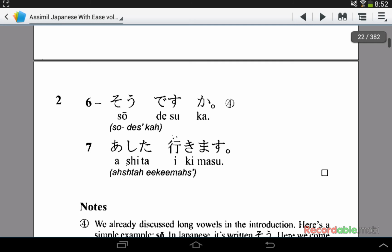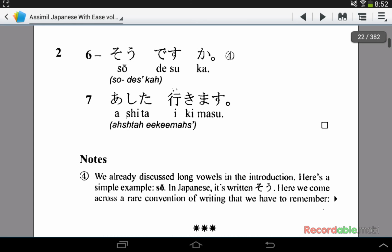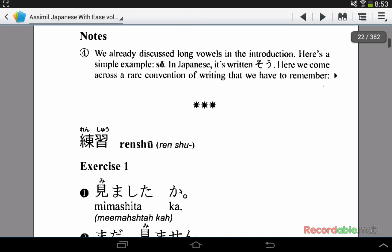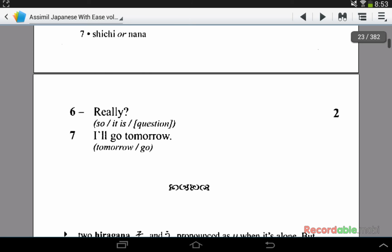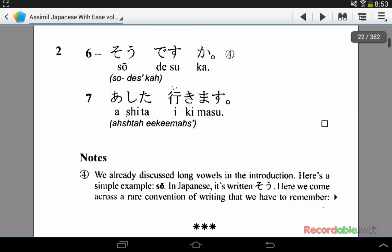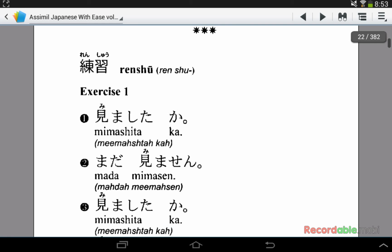そうですか? Really? 明日行きます. Really? Yesterday I went there. I will go tomorrow. It's not yesterday. 明日, it means tomorrow. そうですか? Really? What? Amazing. Great. Tomorrow I will go. 明日行きます. So.